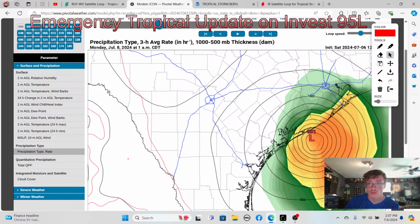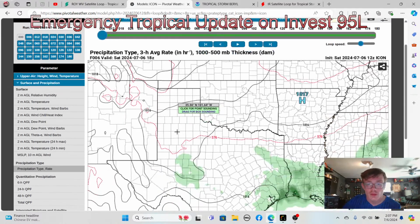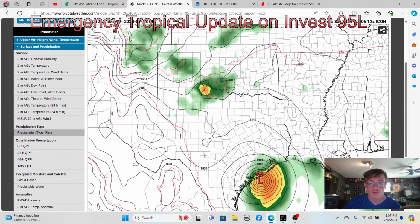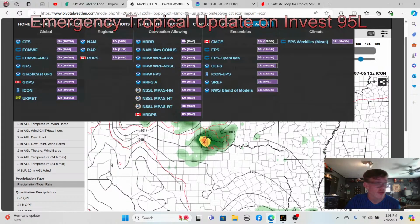Let me zoom out of here and go to regional. So we have that lower-end Cat 1 making landfall Monday morning or Monday afternoon in deep South Texas. It either makes landfall in Corpus Christi, just to the east of Corpus Christi, or it takes a direct northeast turn and a direct hit on Houston. We will see what it does over the next few hours, and tomorrow will depend on exactly where the center of that storm goes.